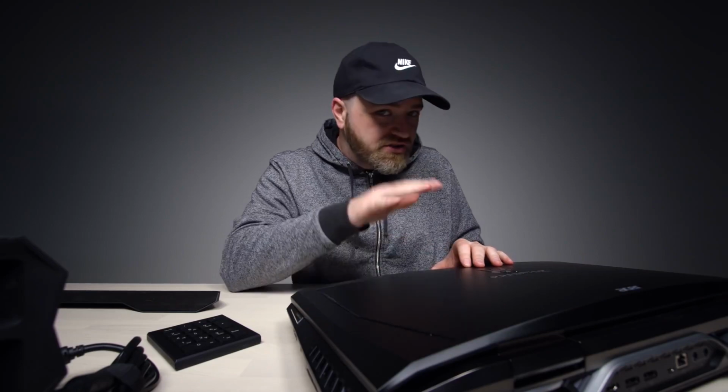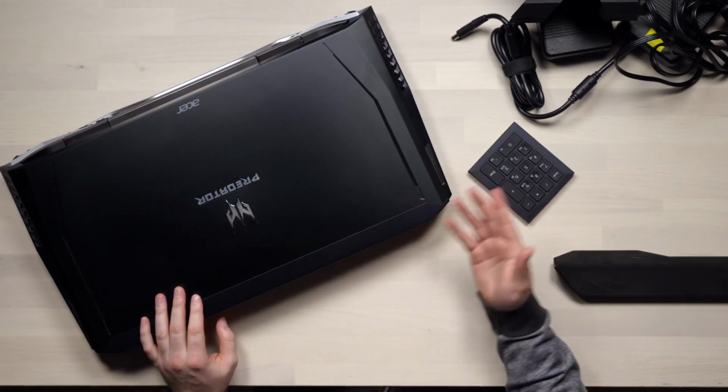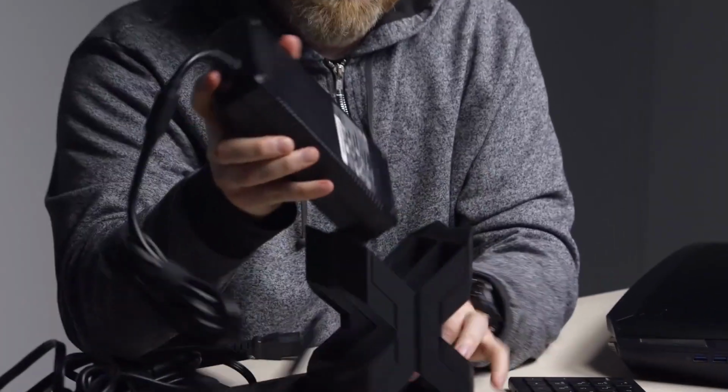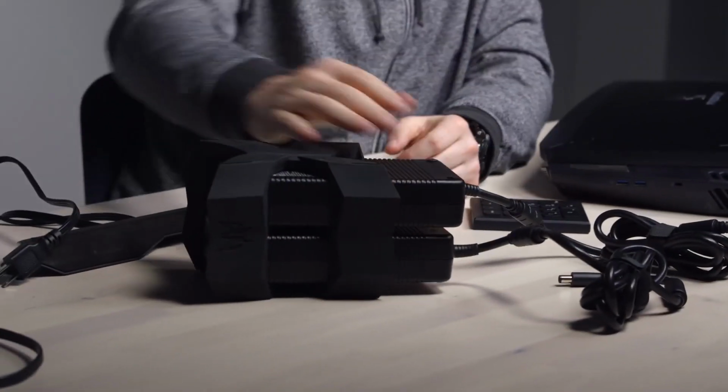After all, this thing has 2 GTX 1080s in it. It's like a mobile gaming PC. Obviously, you're gonna need double the juice, and that's what you got here. Now, you can insert these things into this holder here, like that, and that is your power setup.